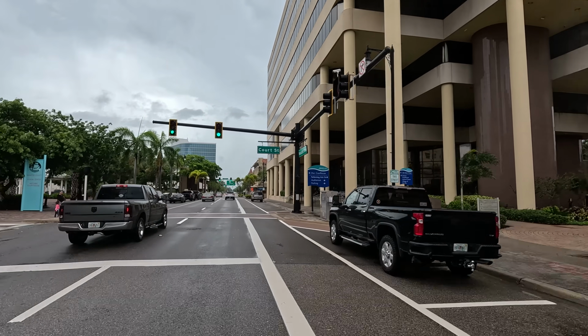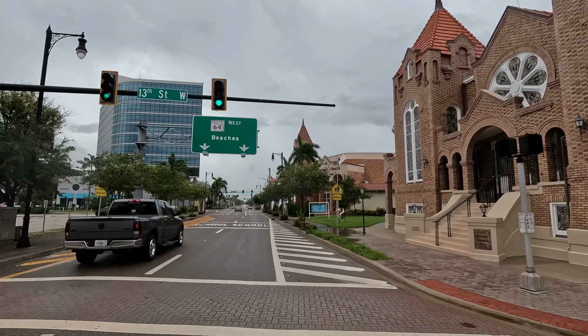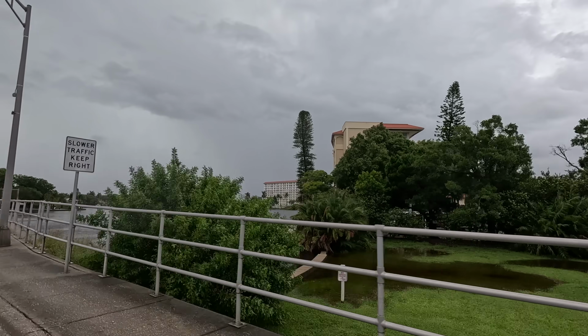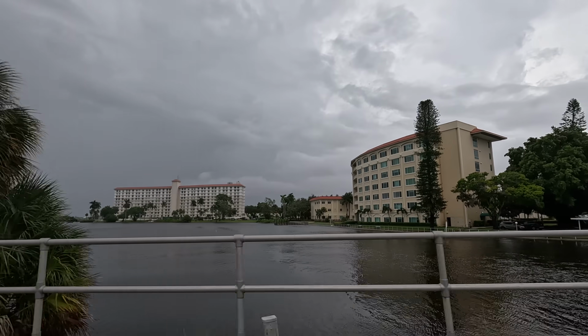Downtown Bradenton doesn't look too bad. On our drive over the bridge from Palmetto, we saw that the water was quite high in the Riverwalk area, but it wasn't over the seawall. Wow, the water over there in the inlet is definitely pretty high compared to its normal level.